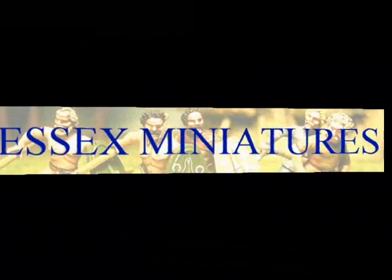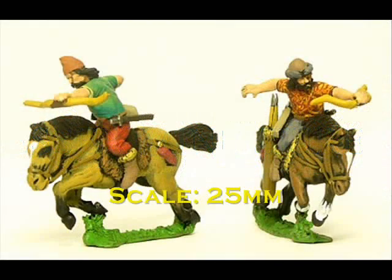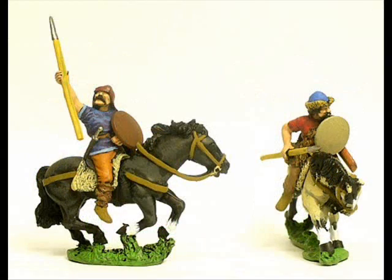Number 9, we have a new release from Essex Miniatures. Essex have been pretty busy this week. These are probably some of my favourites that they've released. These are in 25mm and they are their Huns. As you can see here, horse archers, mounted spearmen. The rider poses, especially the archers, are very nice and dynamic. I like the horse poses with these as well. And as you heard before, the Huns are, from an eye candy point of view at least, one of my favourite ranges. So it's always nice to see some more.